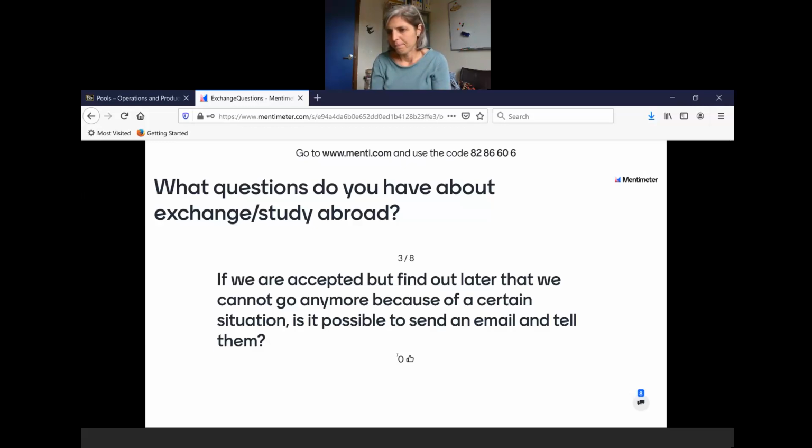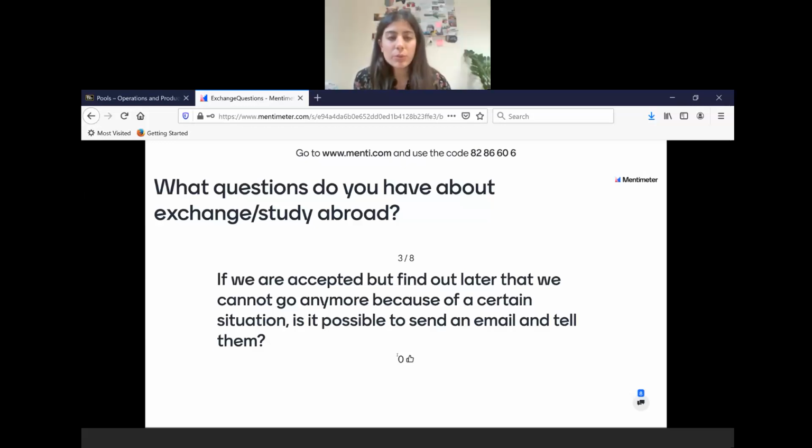For fall 2020 and spring 2021, we did not require the deposit payments from students due to the current financial crisis and, of course, the COVID situation, because nothing is for sure. We cannot guarantee if the student will go from the start. But starting next year, most probably the deposit will be a requirement from students.